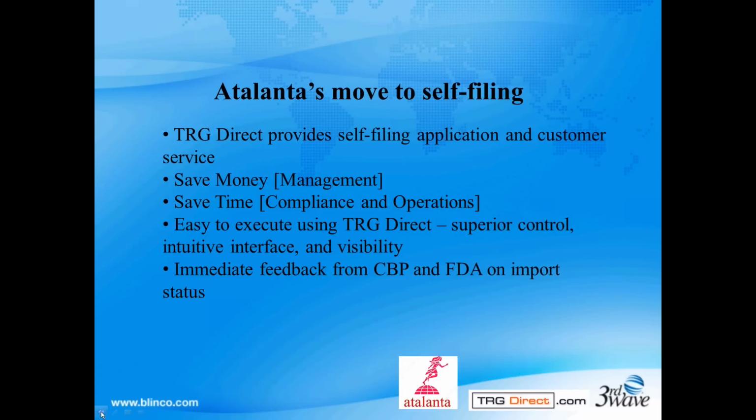From the time we transmit to customs and FDA, we usually have a response back within 15 minutes on the status. 90% of the time, it's automatic releases, both from customs and from FDA. And from that point in time, we are able to plan on when we're picking up the containers, how we're moving them into the warehouse. It just was so efficient.